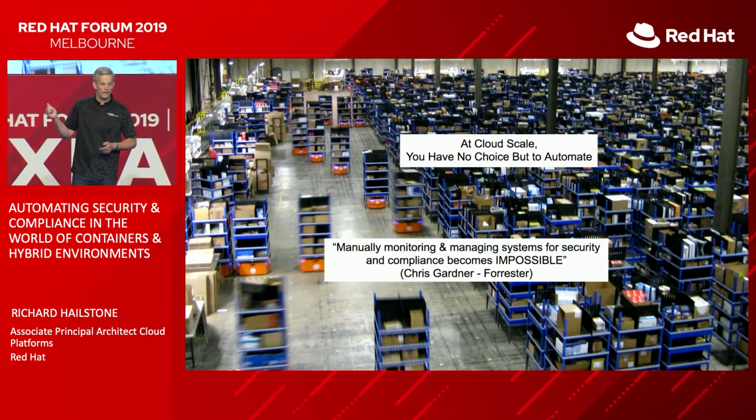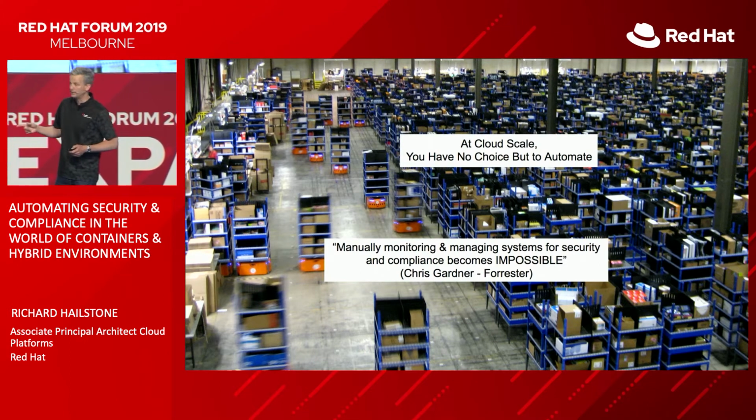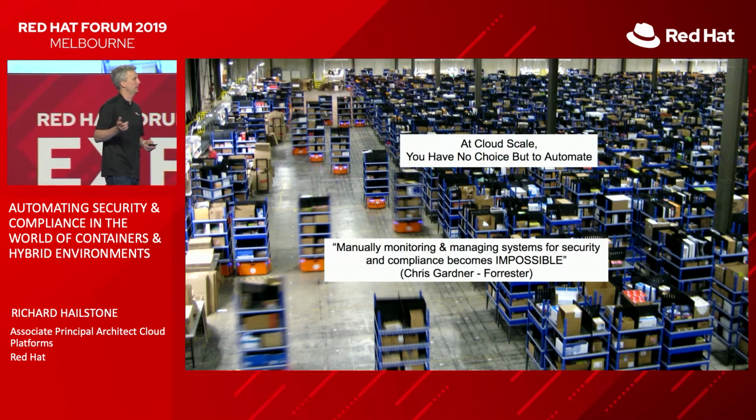And just like this Amazon warehouse has been able to automate the process of handling millions of packages, they're automating there.